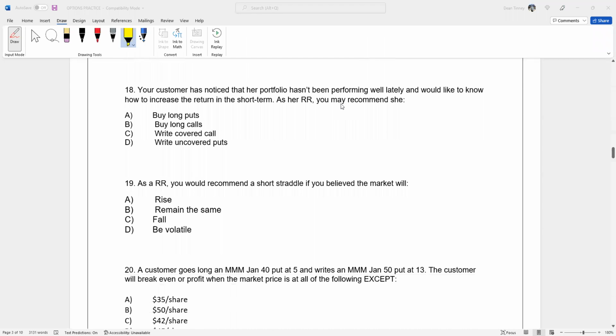Your customer has noticed that her portfolio hasn't been performing well lately. She would like to know how to increase returns. Keyword: increase return. This is very, very testable, a very high probability that you're going to see this on the test. Whenever somebody's trying to increase returns, another way you might see this on the test is wants to generate additional income. They're going to sell covered calls. So that is very much a test issue. And so the answer here is covered calls.